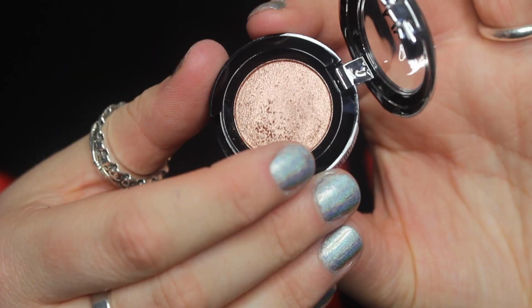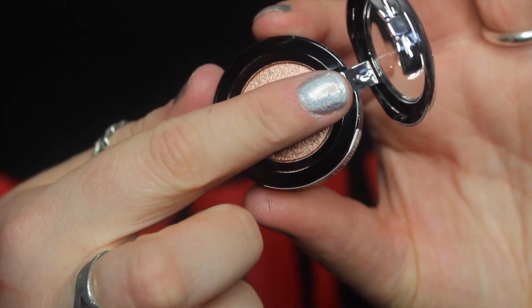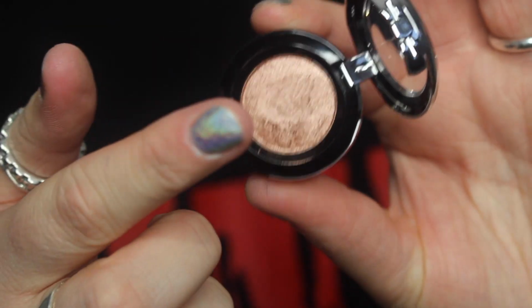And these are just two of my favourites from the whole new line. This is the shade in Glass Slipper and this is the shade in Rose Dust. I want to show you a swatch of Rose Dust. This is just one swipe.